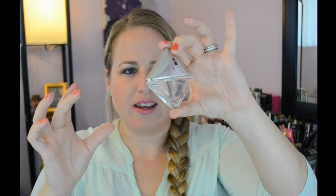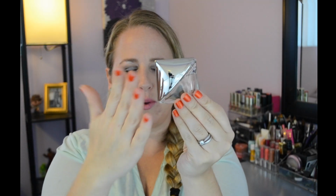And then next, it says Reveal Calvin Klein Perfume Spray. Calvin Klein. Oh, look how cute and interesting this is. The bottle can sit this way, so it's like half of a square, but it's kind of rounded and cute. And you could also see it that way. Let's see what it smells like.